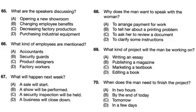Questions 68 through 70 refer to the following conversation.